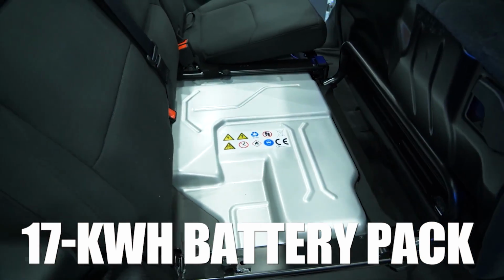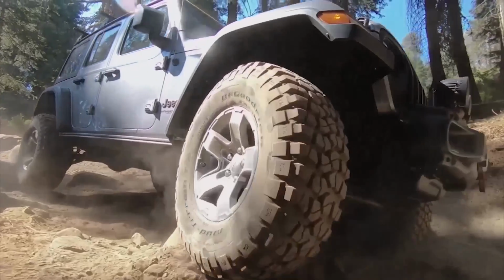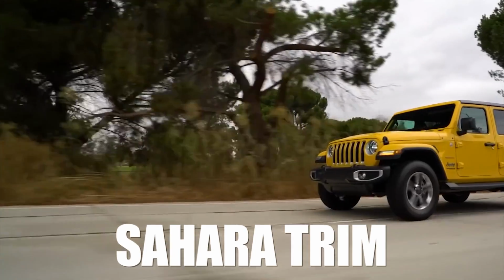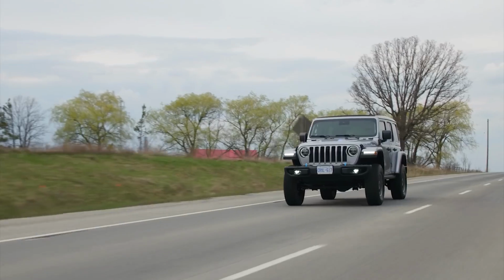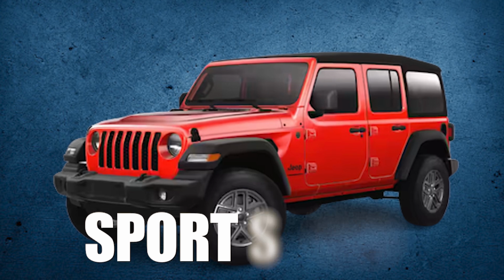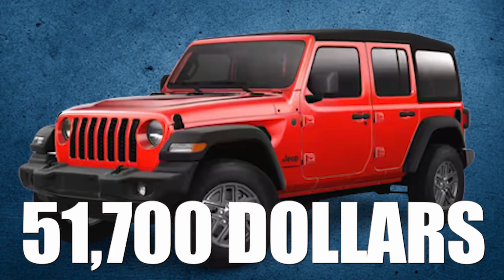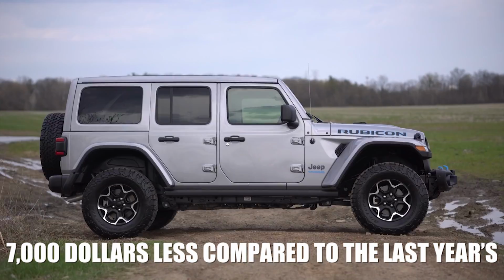However, the thing that troubled potential buyers was that it was only possible to get this powertrain in higher trim levels. Practically the cheapest way to get a Wrangler hybrid was to pick the Sahara trim. That model cost nearly $59,000. Starting with the 2024 model year, the hybrid powertrain is more accessible. It's available already in the Sport S trim, which starts at around $51,700, more than $7,000 less compared to the last year's most affordable Wrangler 4xe.